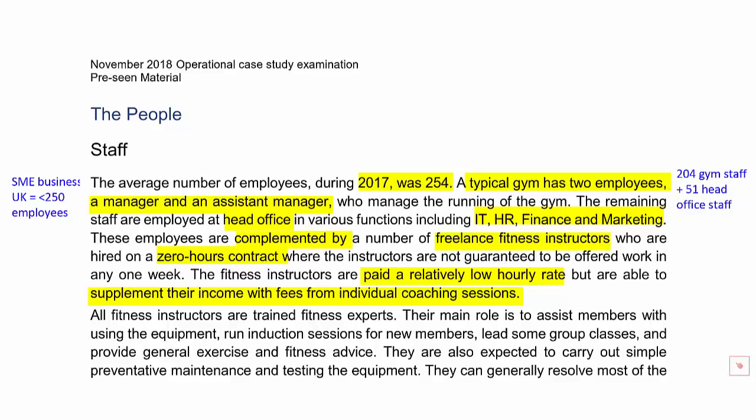And it seems they've about 204 gym staff, if we're talking about fixed staff, if you take those two employees per gym and multiply it by the 102 gyms that they had in 2017, which would mean that you have about 51 head office staff covering those administrative jobs, IT, HR, finance, marketing, etc.